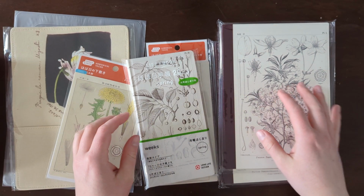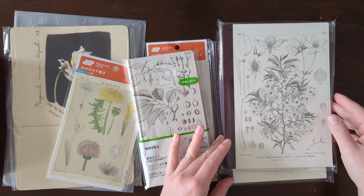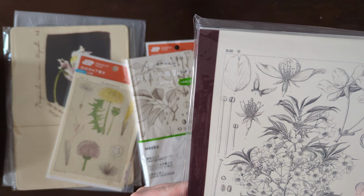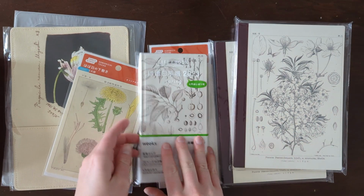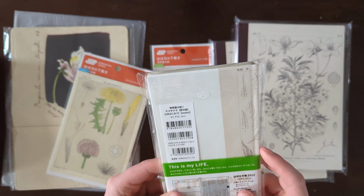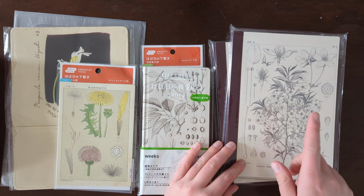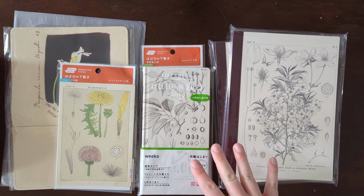All of these things were illustrations done by the same artist, and Makino is the surname of the artist. I don't know. I think in here there's an informational thing. But anyway, I'll talk a little bit more about it. But I love botanical drawings. If you know anything about me, you know I love botanical drawings.